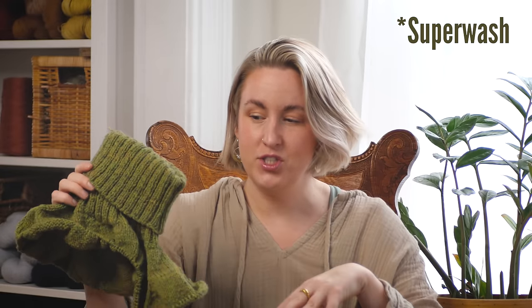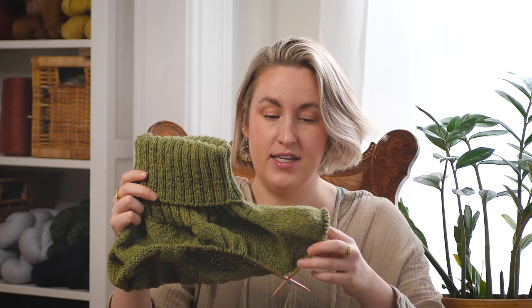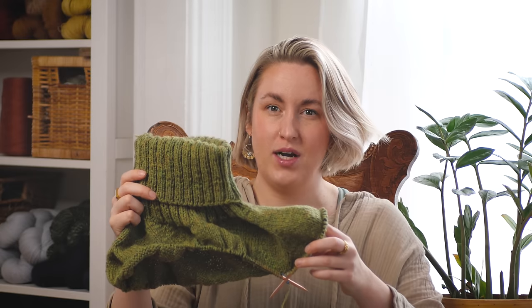One thing to note though is it doesn't work on non-superwash yarn, and it probably does not work on any plant fiber yarn too, only on animal fiber that is non-superwash. Did I say it doesn't work on non-superwash? It doesn't work on superwash yarn.